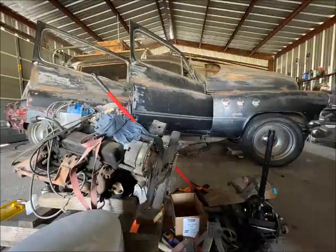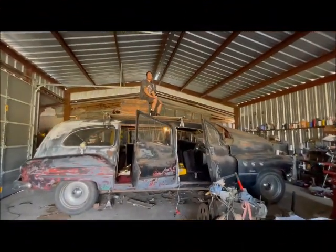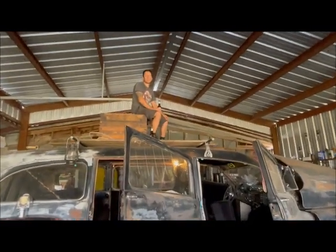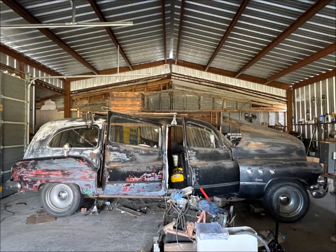I would very much like to introduce to you a very interesting vehicle from the 1950s and the owner who is definitely on top of his game. Let's take a close look at Ben's mind and see what is in store for this fantastic vehicle.